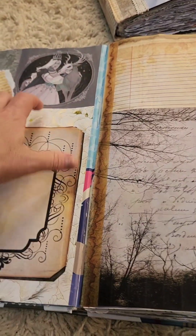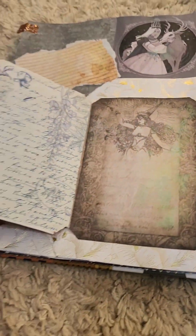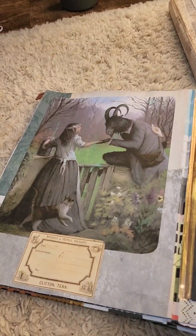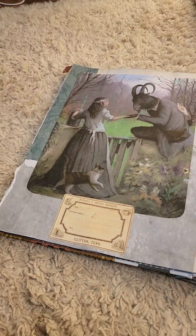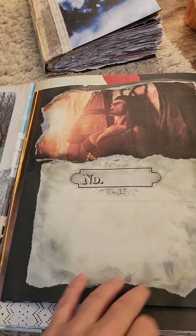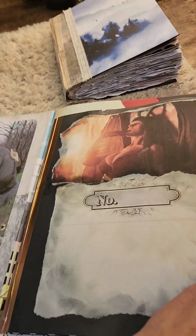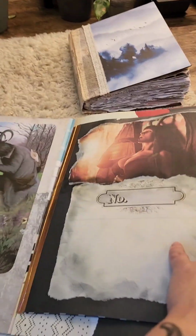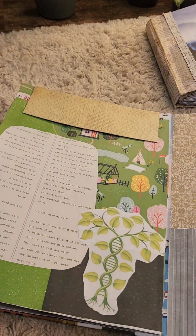Let's use the tab. This has another door. I'm all about doors in this one. It adds depth, I think. It's just that picture says so much, doesn't it? It just speaks volumes. And we're going to skip what's behind this door because it's a little bit more personal, but might be a little bit too much for the channel.